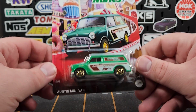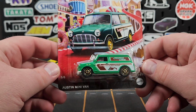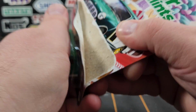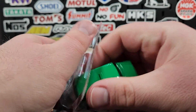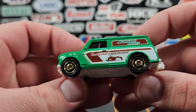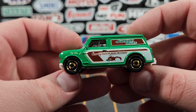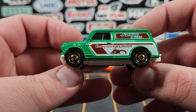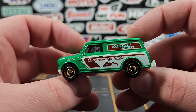All right, number 5. This is the Austin minivan in Junior Mints Deco with some gold disc hub wheels on there. So we'll get this guy out of there. The disc hub wheels look pretty bright and cheery, so hopefully that'll be different. Looks pretty good. This is Creamy Mints in Pure Chocolate. Junior Mints are pretty good.